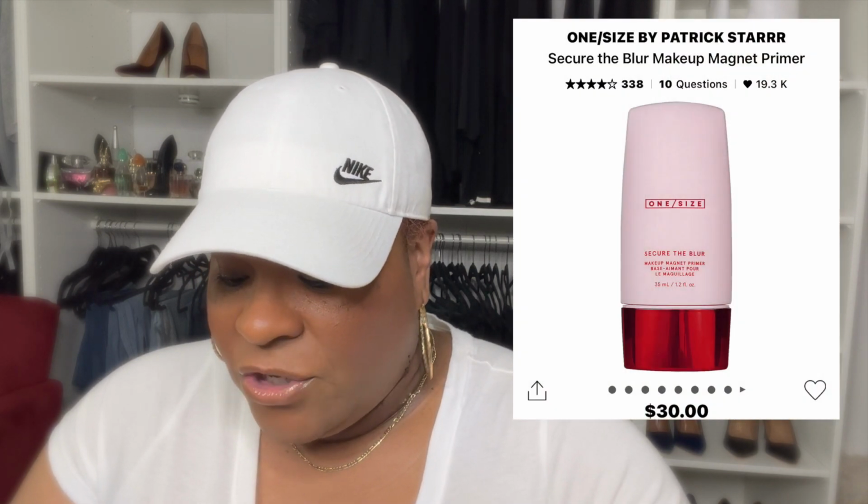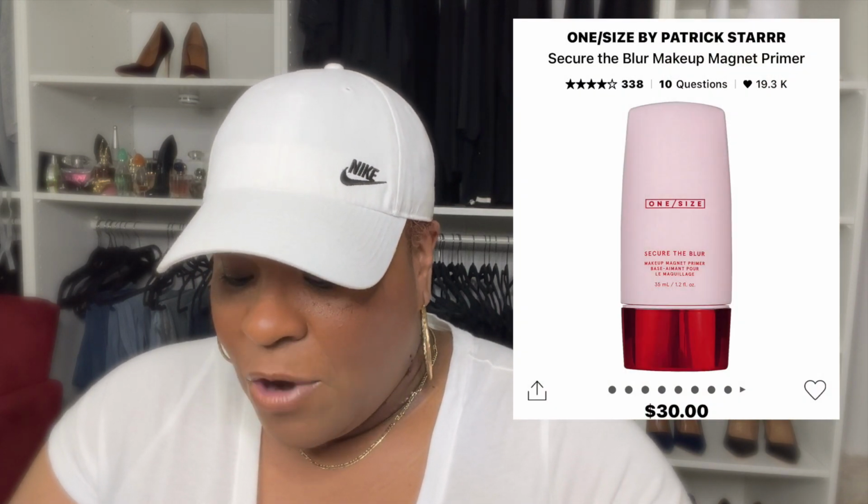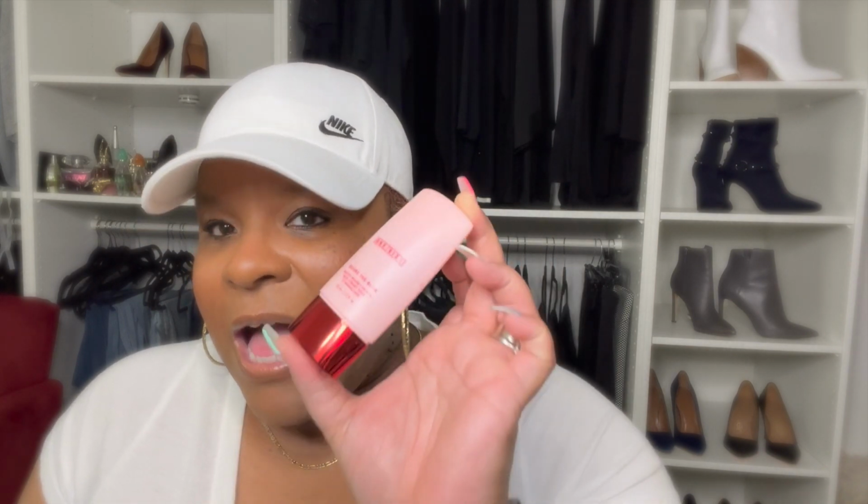So the first primer is something not new, and you've been around here for a while. You know it's one of my favorite primers. This is the One Size Secure the Blur Makeup Magnet Primer. This is a mattifying primer. If you have oily skin, it does really nice at mattifying your makeup and keeping your makeup on for a long time. If you have large pores and stuff like that, I like this primer a lot.